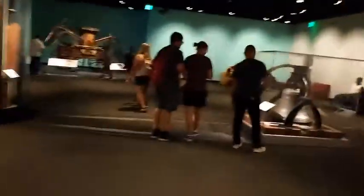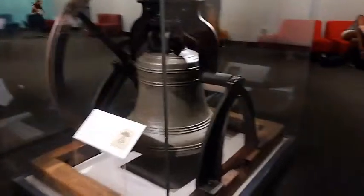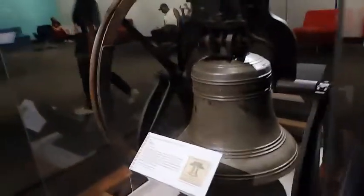Play ball. Oh boy. Hey Claire. Smithsonian Institute. Just got here.